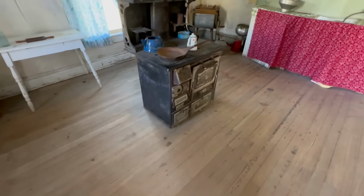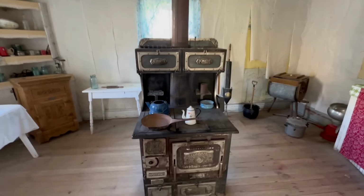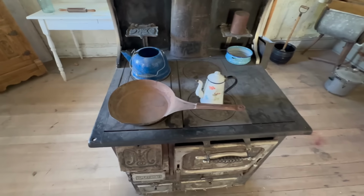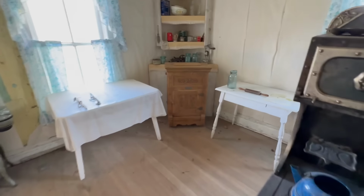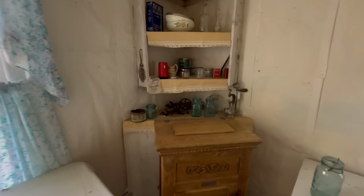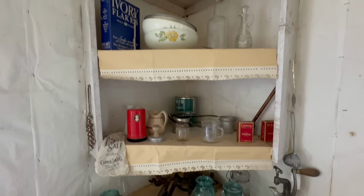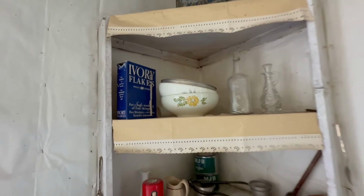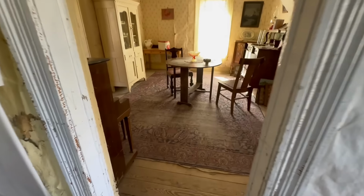And then you've got this really fancy stove here that piped up out of the ceiling. Here you would have had your skillet frying up bacon and eggs and whatever else you were maybe eating. And then you've got over here, oh, like your goods, you know, salt, sugar, flour, spices, whatever else. They even have the old ivory flakes for washing of fine things. And then we'll go on in this room over here. I think you'll find it pretty amazing.